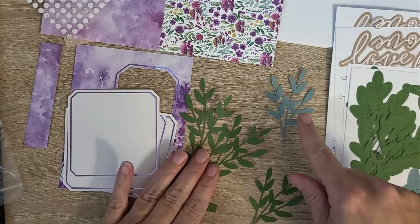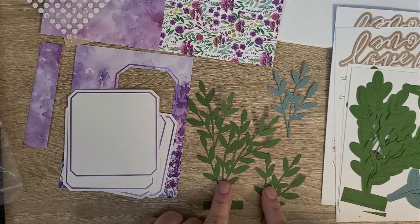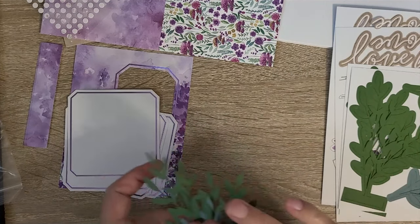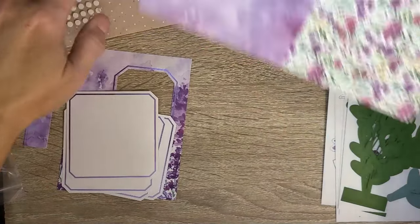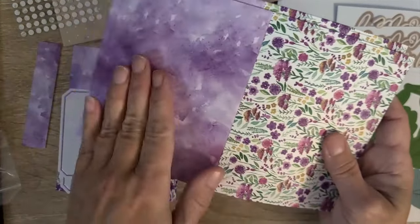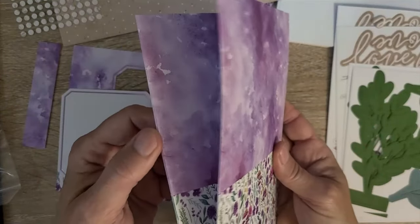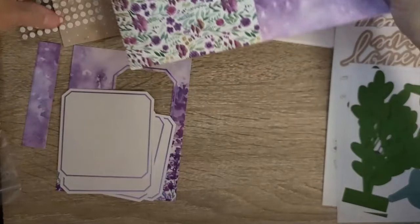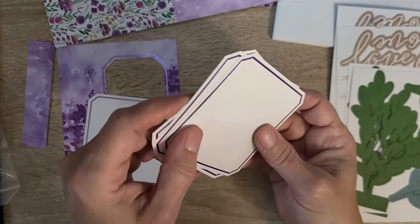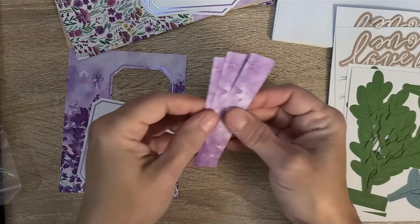We've got some light colored sprigs. These are Lost Lagoon. We've got Garden Green, a big sprig, and a small sprig. The lavender card front, I forgot to mention because I was busy talking, has different front and back, which is great. So that will give me even two more. So that's eight different designs, which is great. We've got some square with gold or gold purple foil. We have some layers.